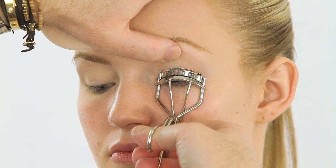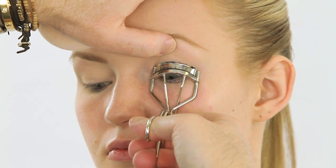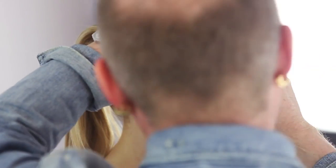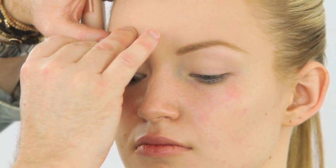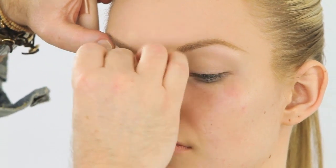This is somewhere where I think we can definitely save some money, is on mascara. I do not see the point in spending a ton of money on mascara. Mascara is mascara. What you're really buying when you're buying mascara is a brush. So you have to find the brush that works the best for you. My favorite just happens to be really cheap.